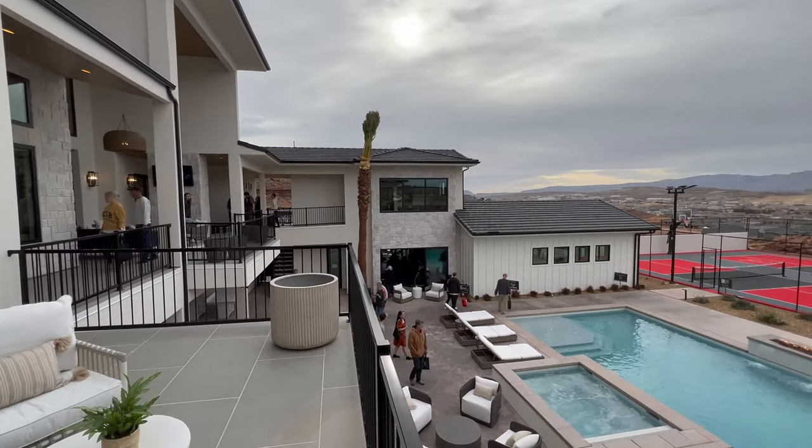Yeah. So what did you guys think about this home? I thought it was absolutely beautiful. There were a lot of levels. Like, I'm still questioning if we even saw all of it.